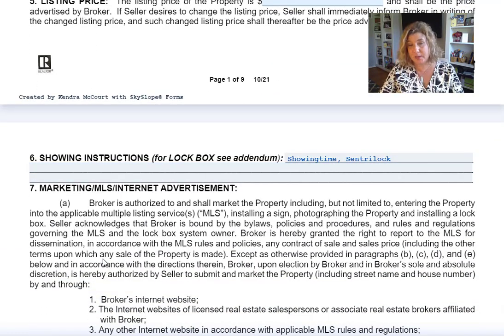Paragraph 6 is the showing instructions. I utilize a program called Showing Time, which gives you the ability to receive an email, a phone call, or a text message with the requested times that the agent is looking to show the property. I use Central Lock, which is an electronic lockbox.